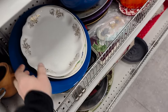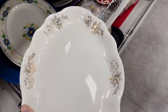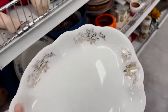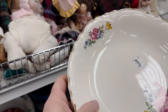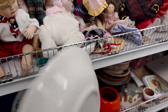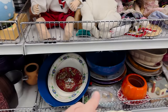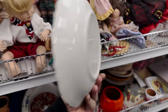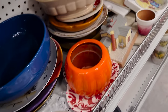I probably should stop buying platters, but I can't stop. Homer Laughlin, $2. Scalloped edge roses. Yes, that's going to have to come home with me. Little bowl. Oh, it's got a big crack and a bunch of chips. All right. Oh no, that's not a crack. That's just a hair. Oh, $2. It's not marked. Maybe I'll pass on that one.